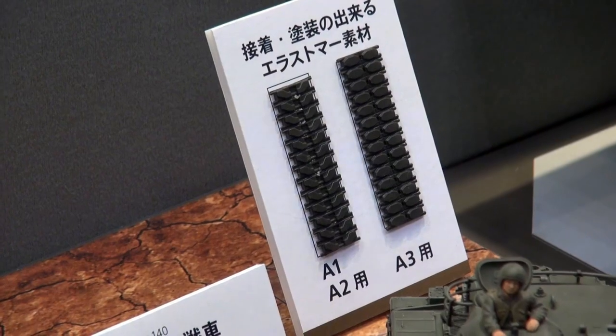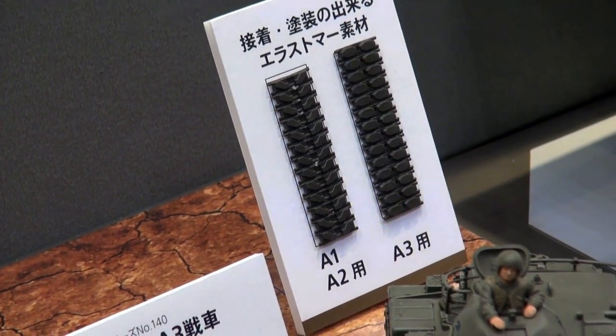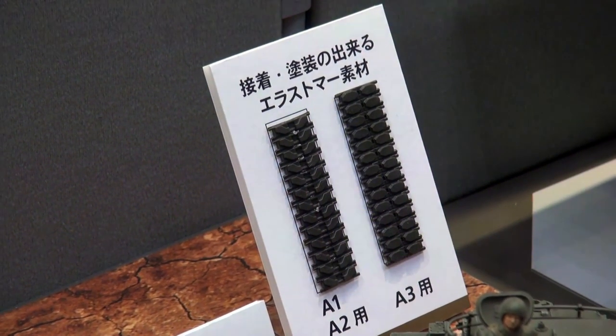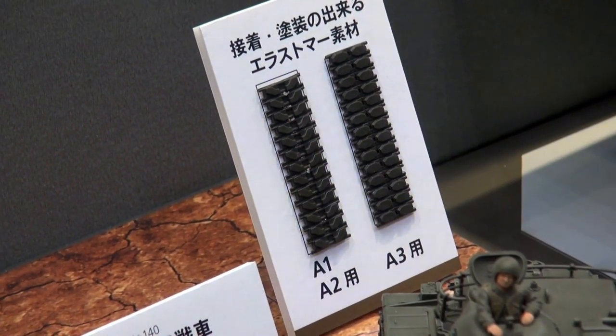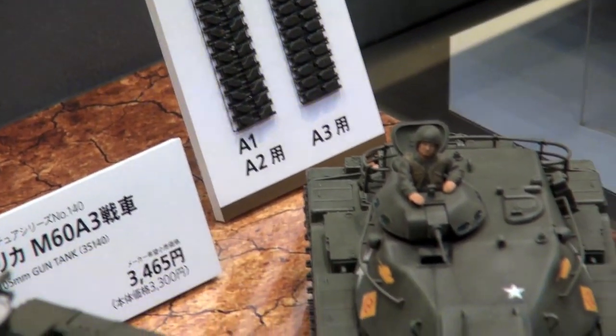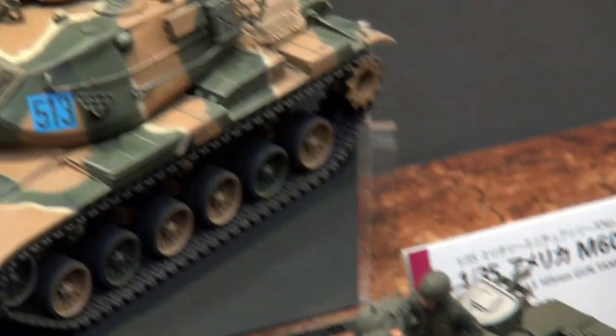Some of the tracks in the older releases of these kits were vinyl material and really couldn't be glued and had a hard time holding paint, and some people had some problems with that. But now it's made of this elastomer and can easily be painted and easily glued together, so no problems there. And these kits are from decades ago, but they still hold up very well. The detail is excellent, and as Tamiya has always been, easy to assemble and make really great kits.